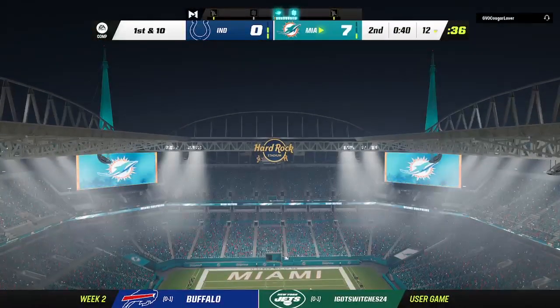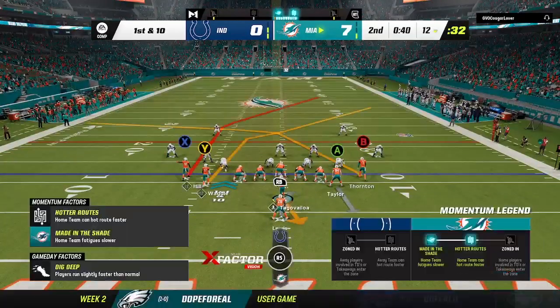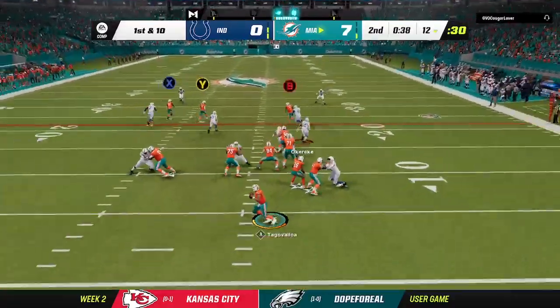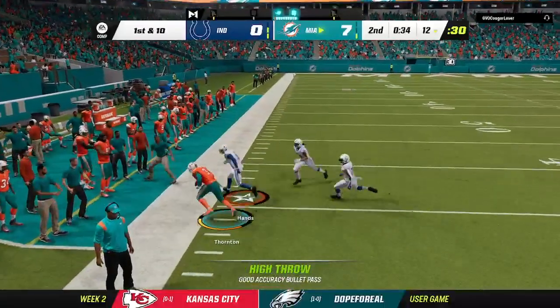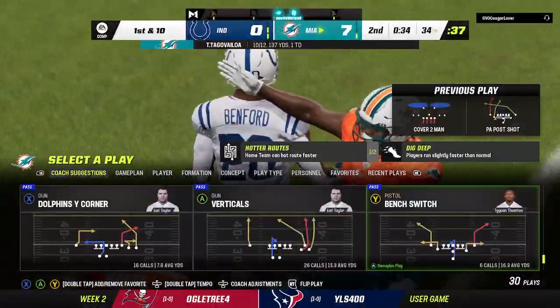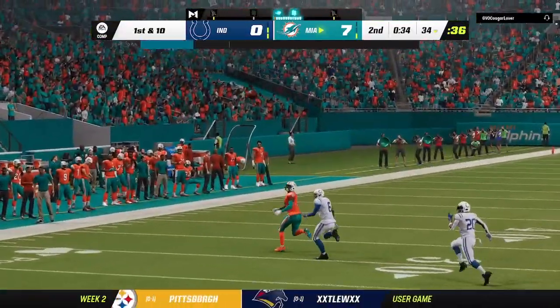The Dolphins at the line ready for their next drive. And they may be content to take this 7-0 lead into the locker room. We'll see. And he gets this to Thornton. And he is out of bounds right around the 34. A good pickup there, a 22.